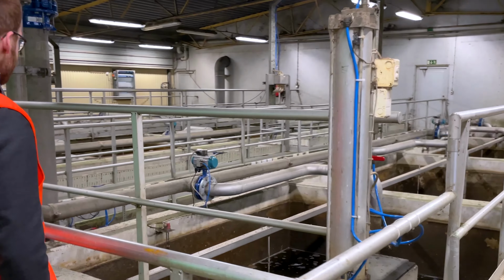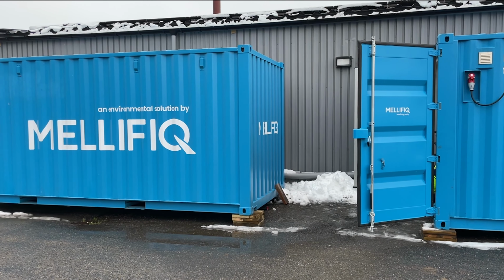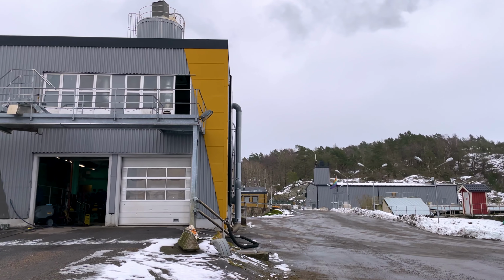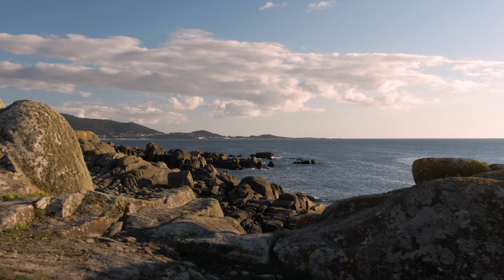This groundbreaking solution has the potential to revolutionize wastewater treatment, and Mellifiq is leading the way with this innovative technology. The Hammargard's wastewater treatment plant is one of the few in the region to adopt this advanced solution, which is essential for protecting the environment.